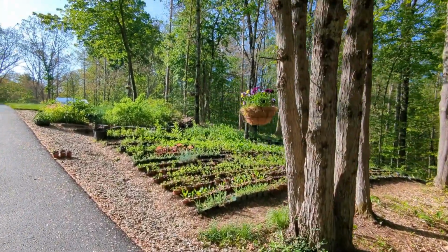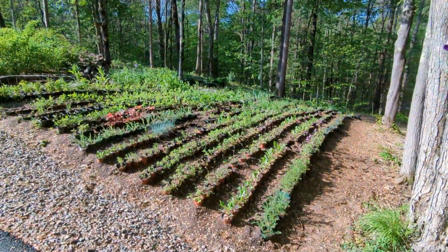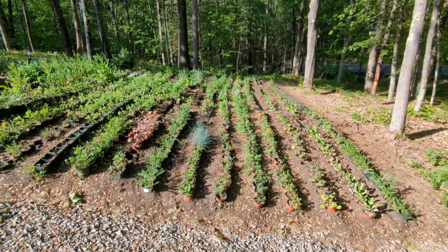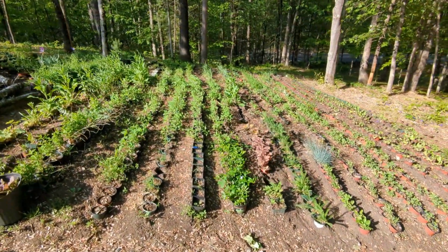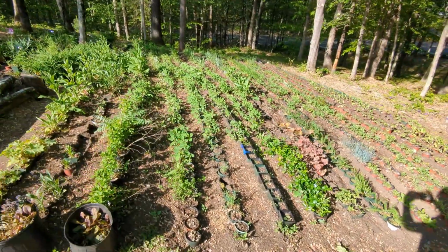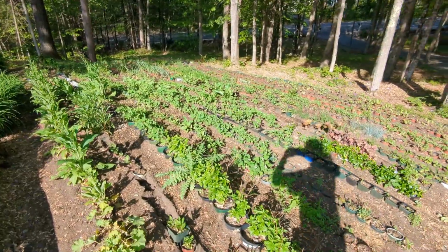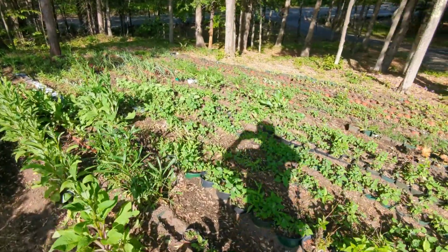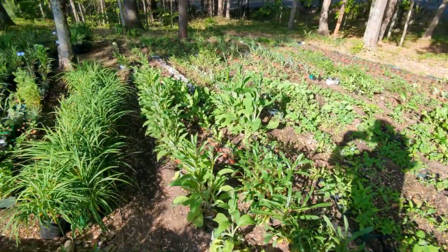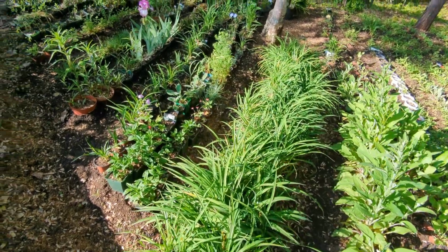We're now approaching the south side of my yard, and there's the plant nursery. I've been doing really well. It's not a full-time operation for me. It's just part-time. So I'm pretty pleased with how I'm doing. I still have a lot of plants left in here. I also have a lot of weeds that I need to tend to. I've been watering this quite a bit because it's been pretty dry. A lot of Stella d'Oro daylilies to still sell.